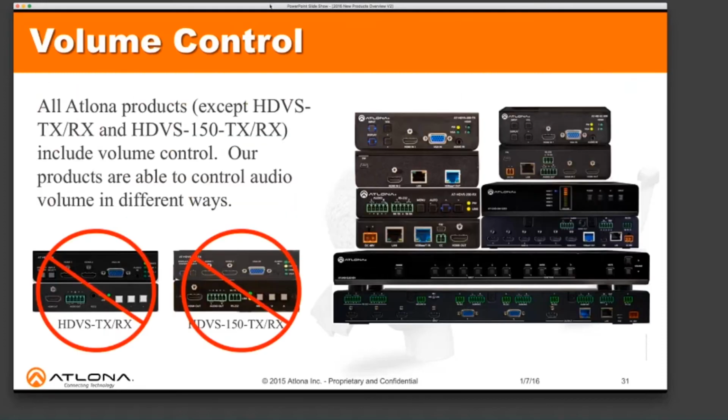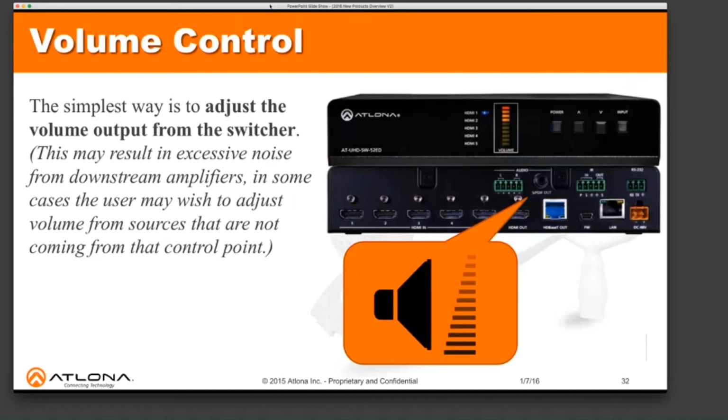In terms of volume control, all Atlona products will support volume control except for the HDVS Classic and the HDVS 150. There's no volume control buttons on these, but you will find them on the HDVS 200 series products, the SW5000, the SC500, and the CLSO 601 products. Now, the simplest way to adjust the volume is to adjust the volume output from the switcher. That means right from the switch, you're sending the volume command, whether you want it up or down. This may result in excessive noise from downstream amplifiers.